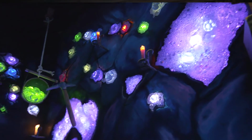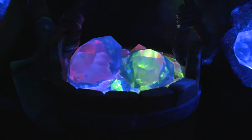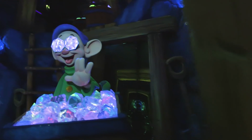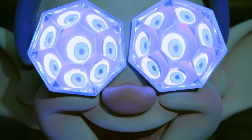We had a chance to really throw in a lot of spectacular magic in one scene in particular, and that is the dwarves' mine, where there are beautiful jewels everywhere, and you can see the dwarves actually at work in the mine. Of course, Dopey is kind of the rascal of the dwarves, and he's somehow gotten into the mine cart full of jewels and stuck a couple of them in his eyes.